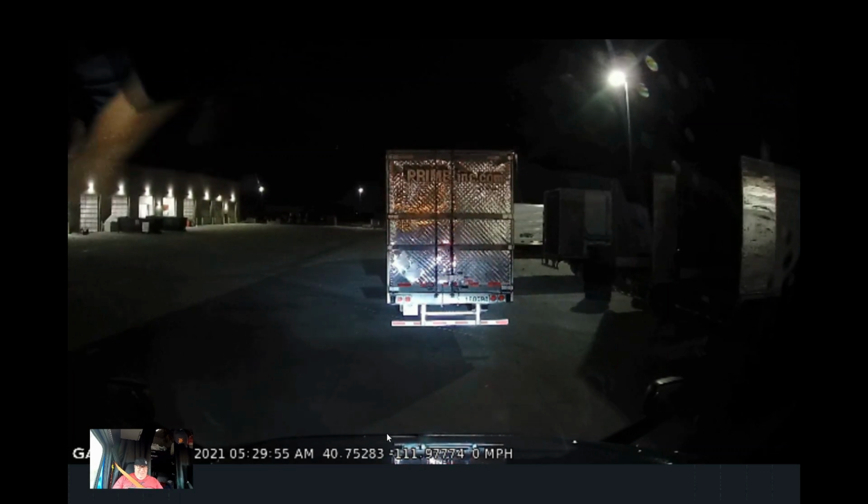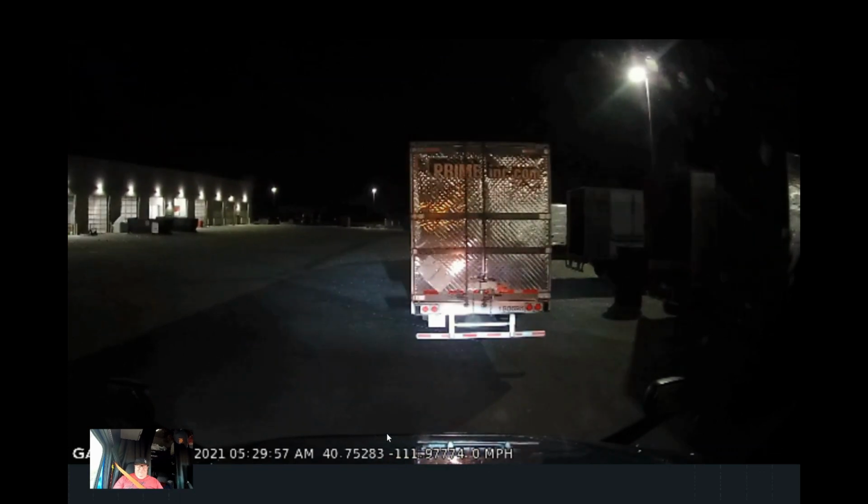I'm going to pull out through here and you'll see me stop. I forget why I stopped. I was doing something with the Qualcomm. I don't remember, but anyways, movie magic, whatever I did, I'm done doing.